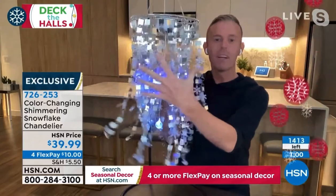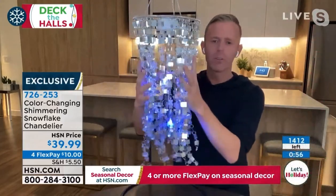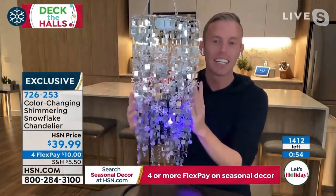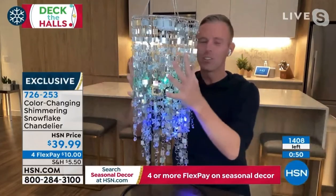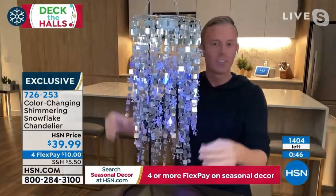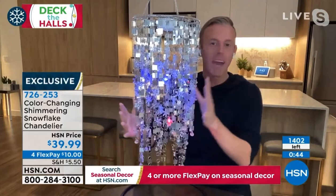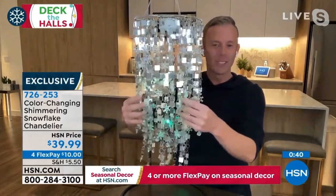And I touch it because I want you to know it's not so delicate. It's good for indoors. It's good for outdoors. It's good above a vanity. It's good for glamping. If you're taking that RV down to Florida, maybe you're a snowbird coming down to the sunshine state, you can still have that winter decor with you. But can you imagine this as you're having that holiday party out on your porch as your visitors come?